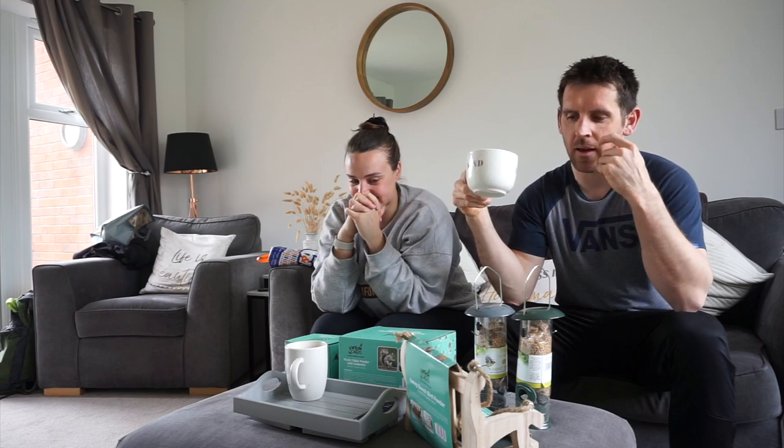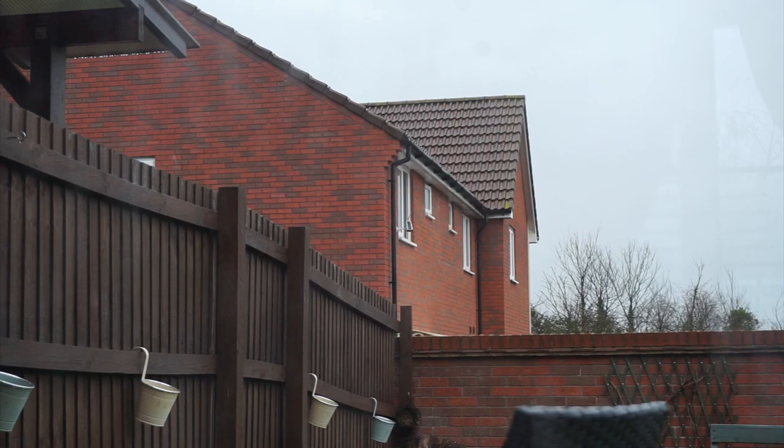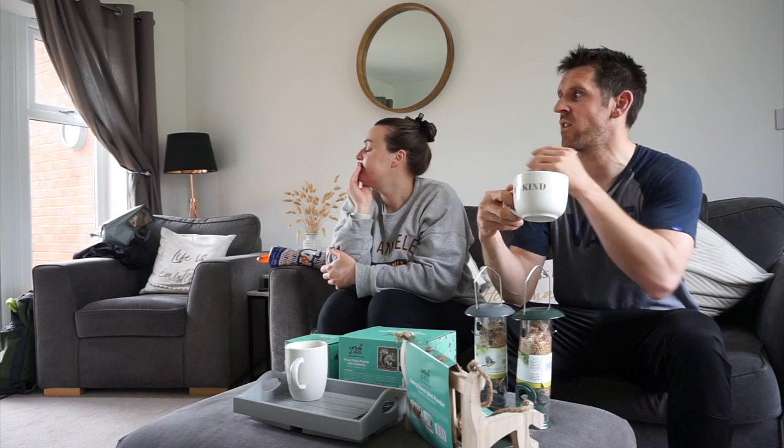Right, so I've been dragged into something here. Got to explain a few things. So I recently painted the fence. You're like, what the hell? Who gives a shit about painting the fence? Recently painted the fence, really, really nice.